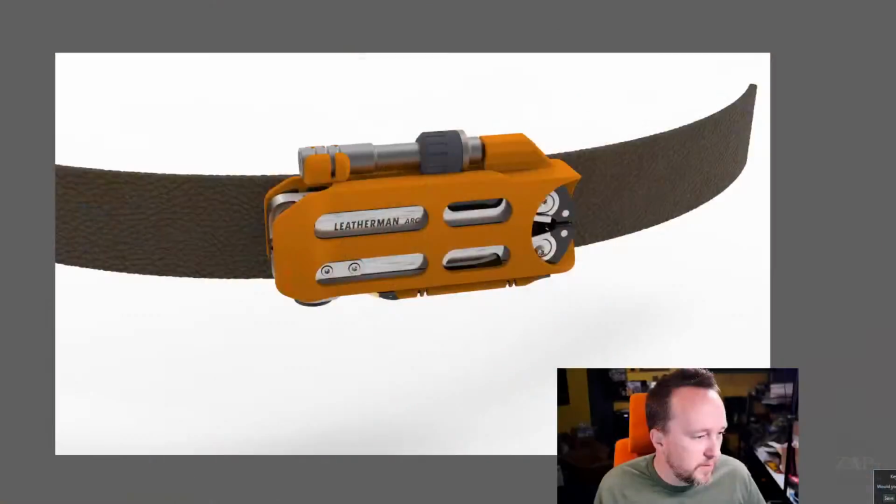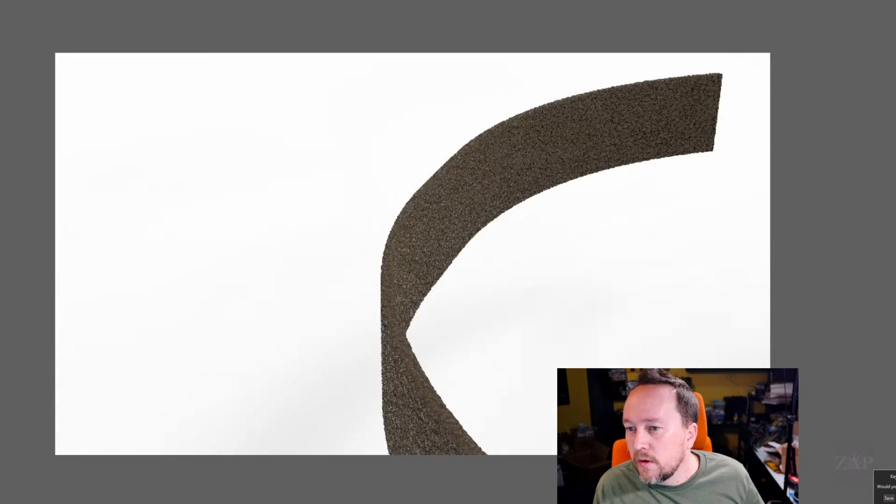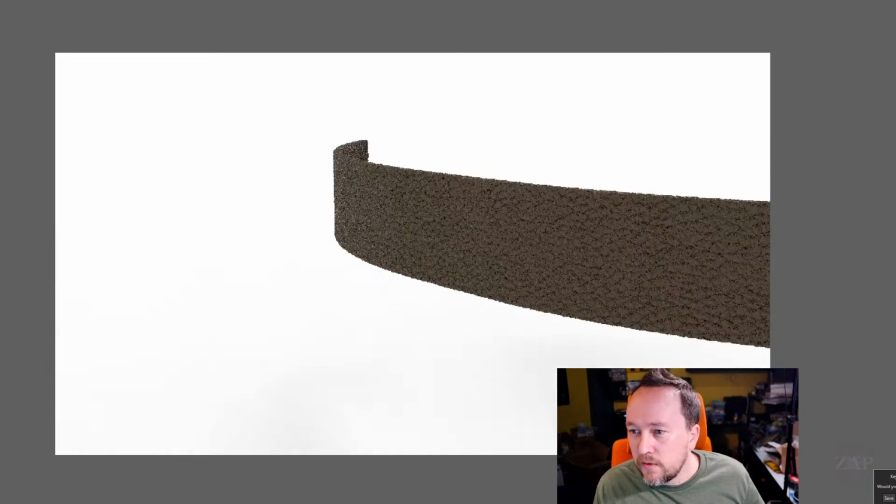What's the difference between the BDU loop and the duty loop? Let me show that here in CAD, or in KeyShot. I'll just drag the two belts off in size here.